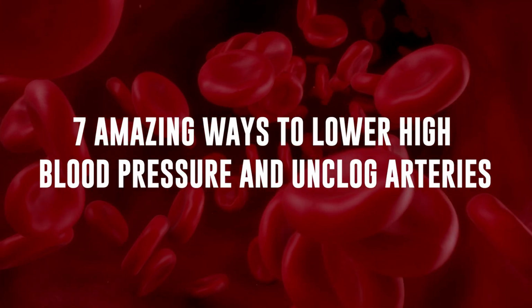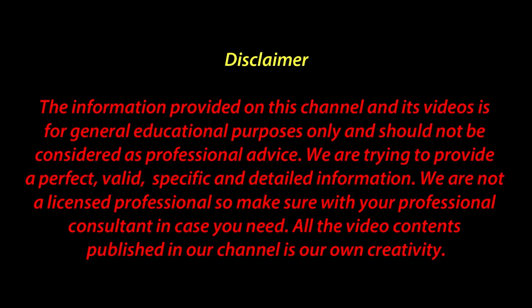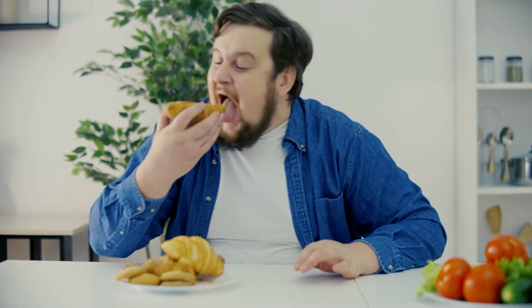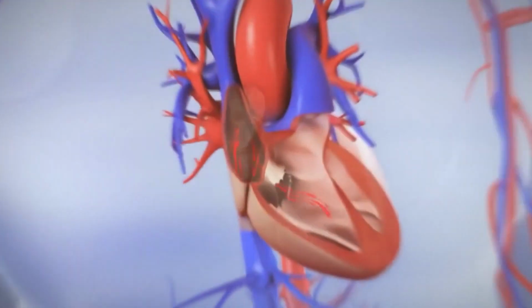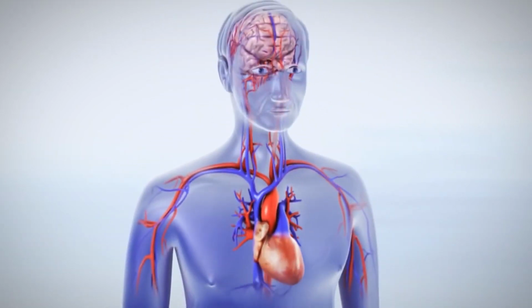7 amazing ways that lower high blood pressure and unclog arteries. Did you know? Unhealthy diets and lifestyle choices can lead to your arteries being clogged with plaque, and this is ultimately going to take a huge toll on your heart and your overall health.